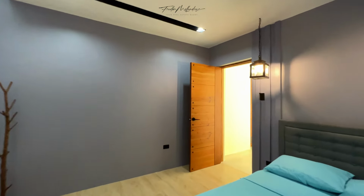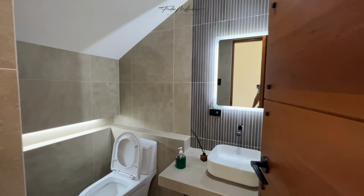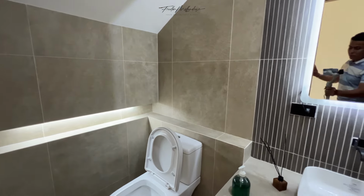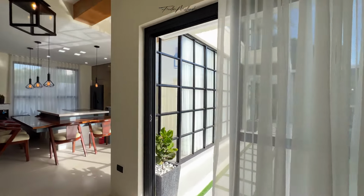Okay, now let's go up to check other rooms. But first, let's check this powder room first. This is the powder room. Bathroom niche with lighting. And then sink with mirror and lighting fixture. Okay.